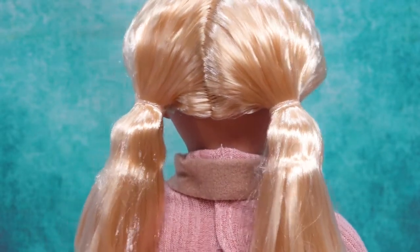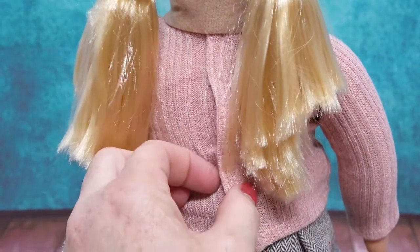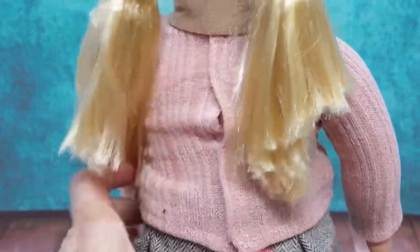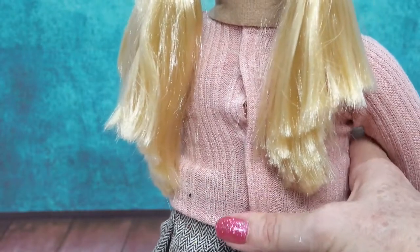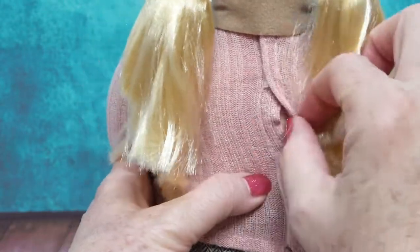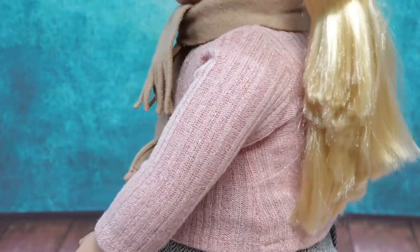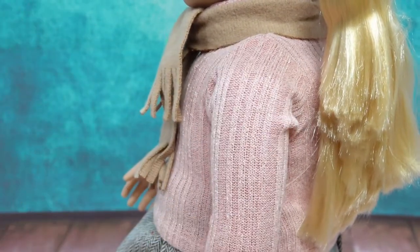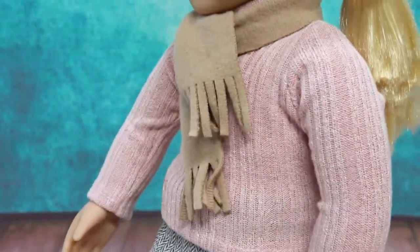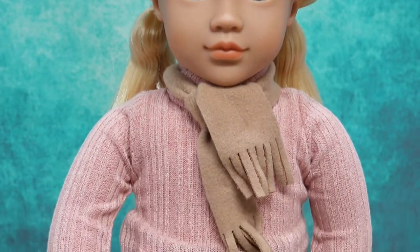And as you can see here on her sweater, it velcros here in the back, like so. She's cute. She's got a little belly on her. I mean, you can see where it's kind of pulling on her sweater. I don't know if they'll all be like that or if it's just this particular doll. Can you see that? She is a pie-eating, pie-loving little girl. So she's really cute.